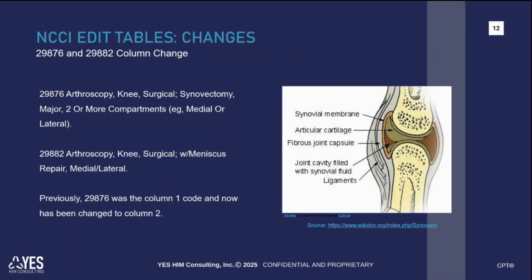So wrapping up the changes, we did have two column changes, which I thought were kind of interesting. So the next two codes here, there was a column change. So we have 29876 and 29882. So previously 29876 was the column 1 code and 29882 was the column 2 code.